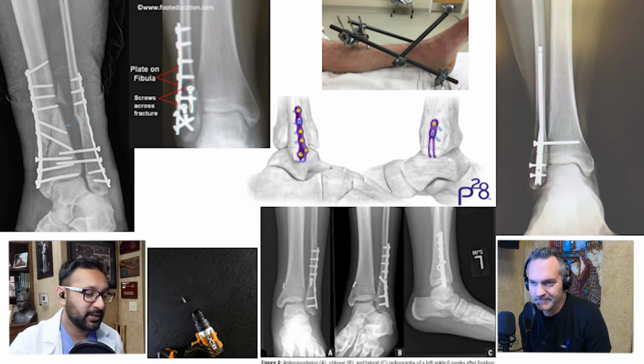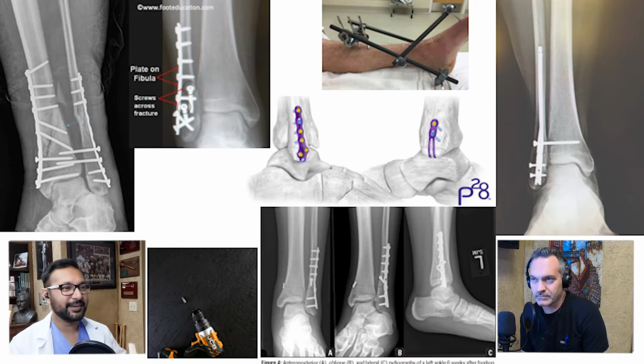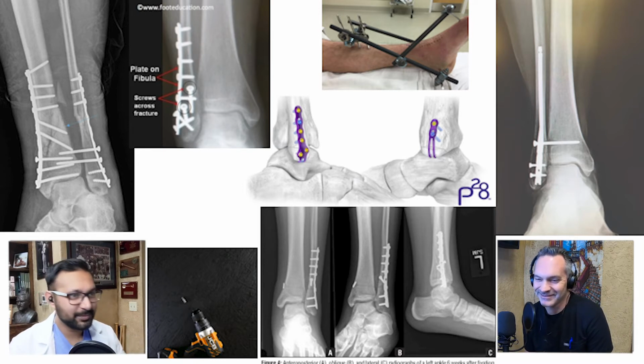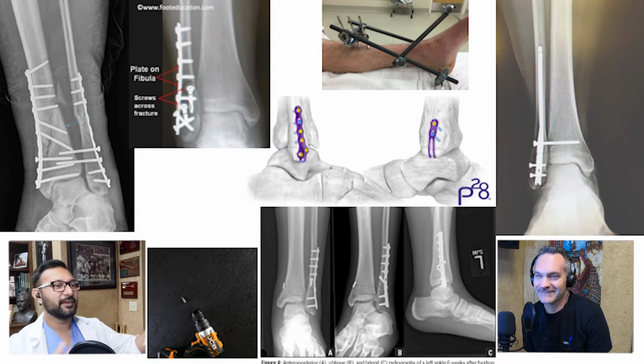Yep. These plates and screws and hardware, whatever you want to call them, they've gotten so advanced. Before, you'd have to cut and mold your own plate. I remember when we had to do that back in training. Yeah, you had to literally bend your own plates, cut them to length. Oh, I need an 8-hole, but we only have a 12-hole, you know.